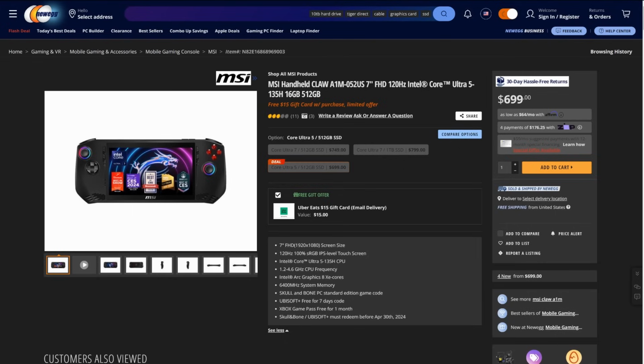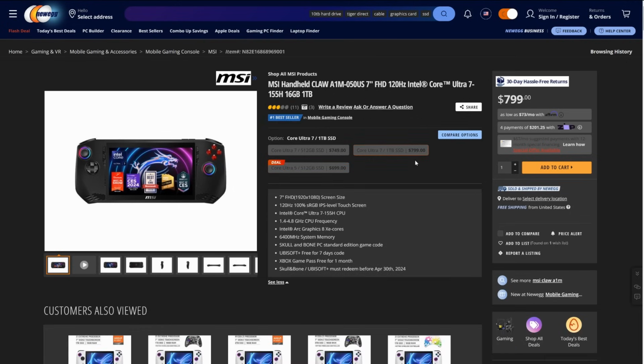Now before I get into the good and bad, I do want to go over some of the basic specs so you know what you're getting here. This is a new portable PC powered by Intel's Ultra 7 and Ultra 5 processors. So the Ultra 5 is the entry-level version coming in at $699. They have an Ultra 7 for $749, or the version that I got is at $799 with an Ultra 7 processor and 1 terabyte of storage. This is well worth it to me. I wouldn't recommend getting the $749 version just because for $50 more, you can get double the storage and it's well worth it. 7-inch 1080p display going up to 120 Hz. And now that that is all out of the way, let's get to the good and the bad.